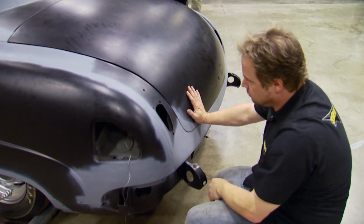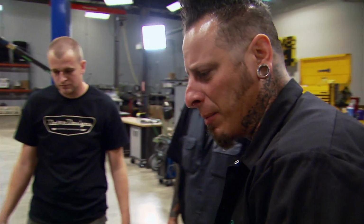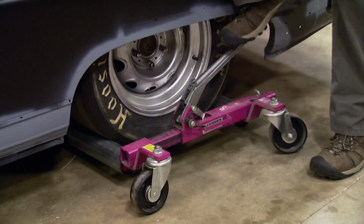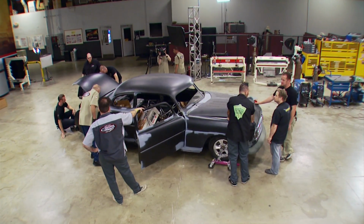I think it's really straight. There's a few little dents in the bodywork or in the fenders that need to be straightened and stuff, but it's typical for a car that's 60 years old. But it's going to need a bunch more work, obviously. But when we get done with it, I think it'll look good.